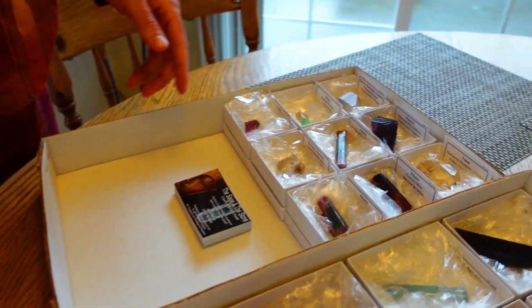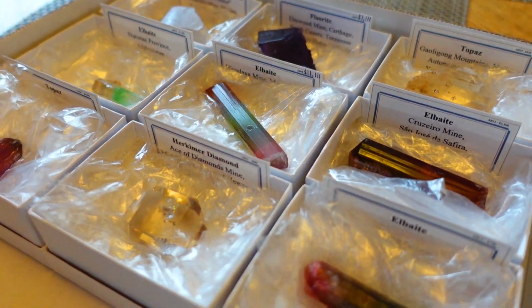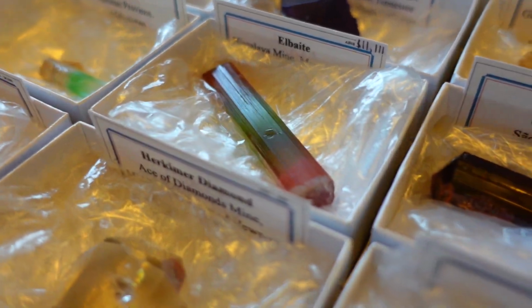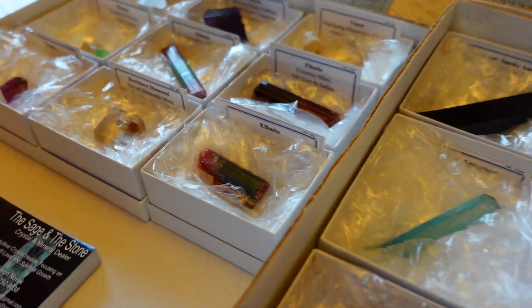You pick the last one. Go ahead, what do you think? Should we talk about this rainbow tourmaline? Okay, let's show them the rainbow tourmaline, this one, because I've never seen one like that. And can you bring the Herkimer too? Yeah, we can do that, because I would like for you to help explain.